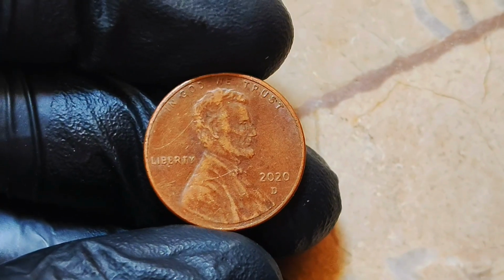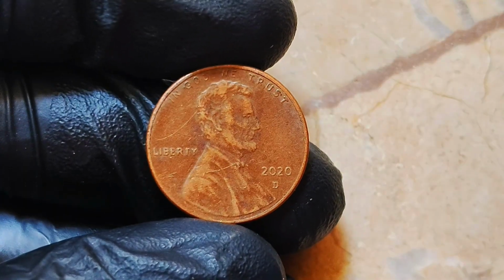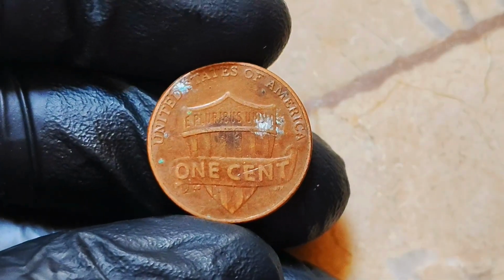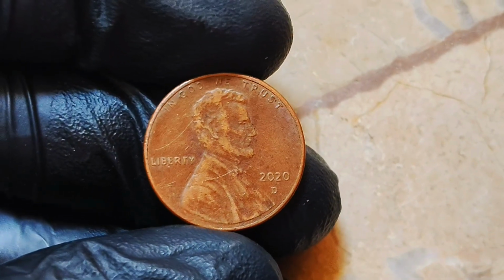Imagine holding a coin in your hand that looks just like every other cent you've ever seen. Same copper color. Same familiar face of Abraham Lincoln. Nothing about it screams wealth. And yet, for one lucky collector, that ordinary penny became a golden ticket to a life-changing payday. This is the story of how one of the most modern coins in U.S. history turned into one of the most valuable treasures ever discovered.